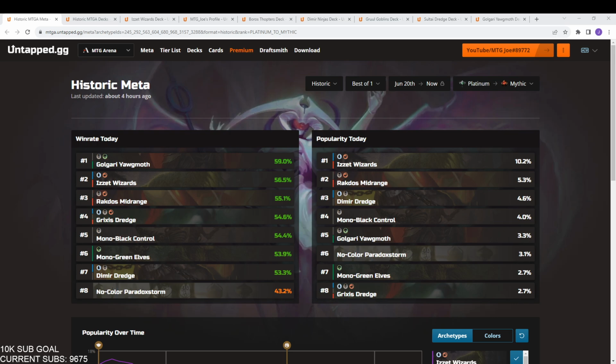So we're looking at Platinum to Mythic rank. It's basically the last day of July into the first week of August. We're looking at that range because the ladder resets. Everybody that was Mythic now falls down to Platinum, so everybody's starting off again with their grind to Mythic.